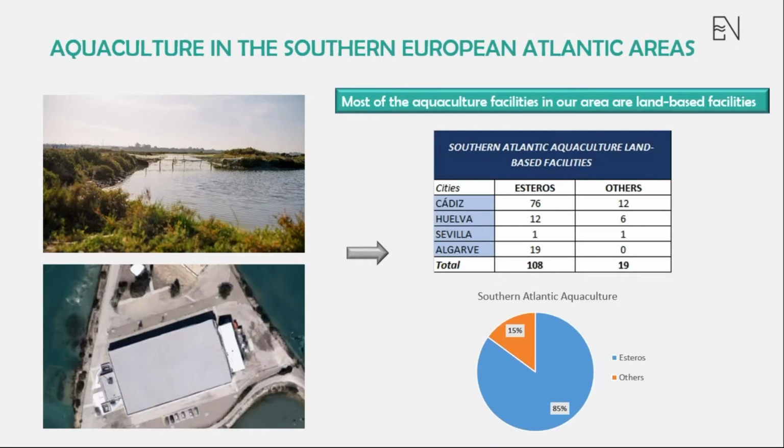Well, most of the aquaculture facilities in our area are land-based facilities. This is due to our sea conditions, the Atlantic Ocean. We have divided them into 2 types: esteros, which is a Spanish name, and others. Others include hatcheries, nurseries, and intensive fish farms. According to our government data, we have 108 esteros in the south of Spain and in the south of Portugal, in Algarve, compared with 19 other facilities. Said in another way, we have 85% esteros compared to 15% other facilities. That's why I'm going to focus on esteros.